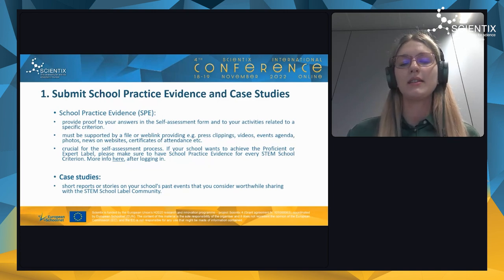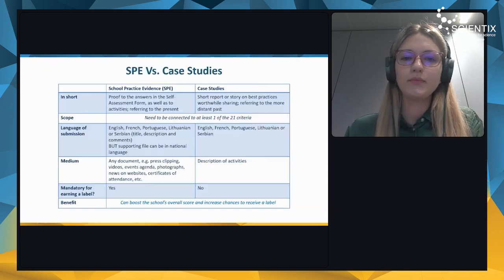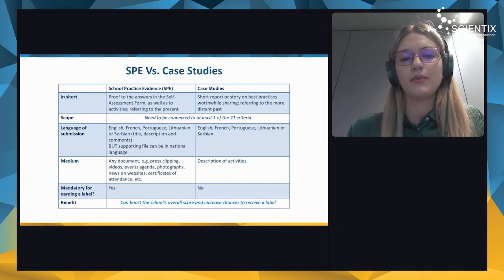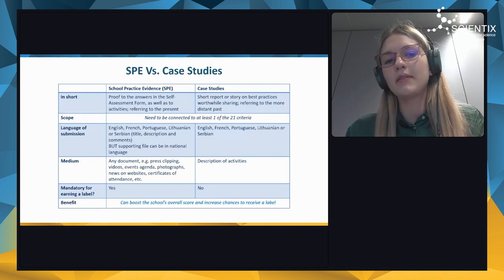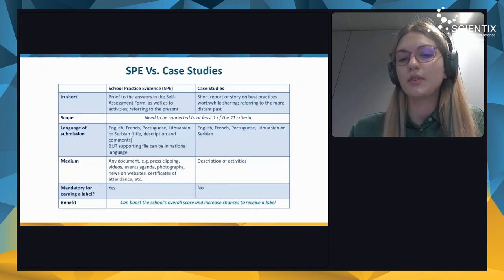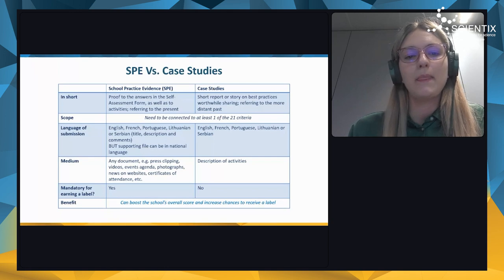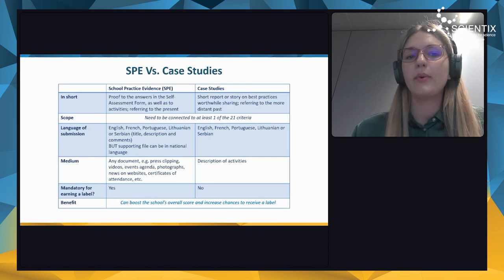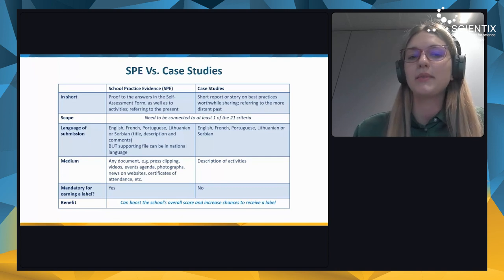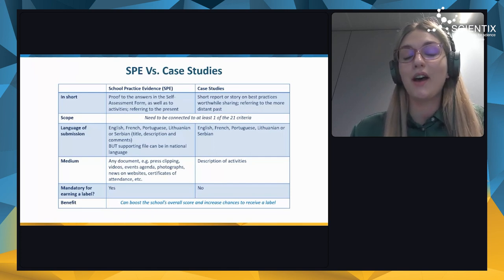bit different. Case studies are short reports on what the school has done in the past and something the school would like to share with others. You can see here also the difference, but the main point I wanted to say is that school practice evidence is what is crucial to obtaining the label, while case studies are the description of the activities that schools have done in the past year. And basically, if the schools submit both school practice evidences and case studies, they can obtain more points, bringing them to having a higher label.